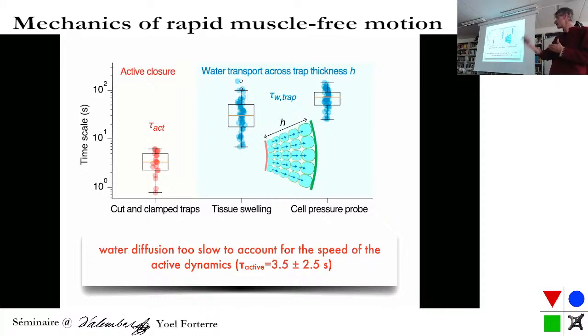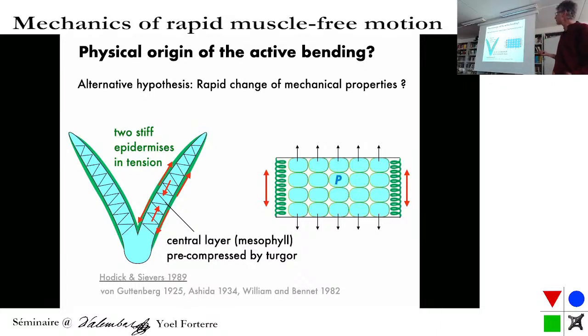Okay, so there is another thing. It's not water flow transport across the trap. The second main hypothesis we have tested with Jong-Gun, proposed by Hodick and Sievers, is that in order to achieve active bending, another possibility is to use a kind of sandwich material, represented here. Most plants are actually composed of two very different kinds of tissues, the epidermis here in green and the central tissues here in blue. You see the central tissues and the epidermis.